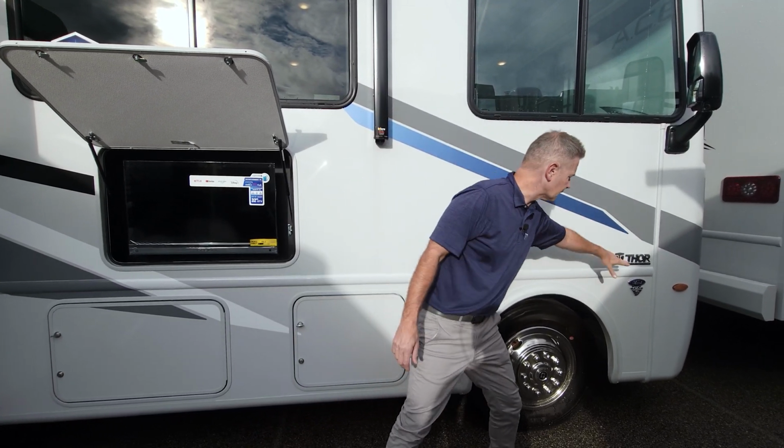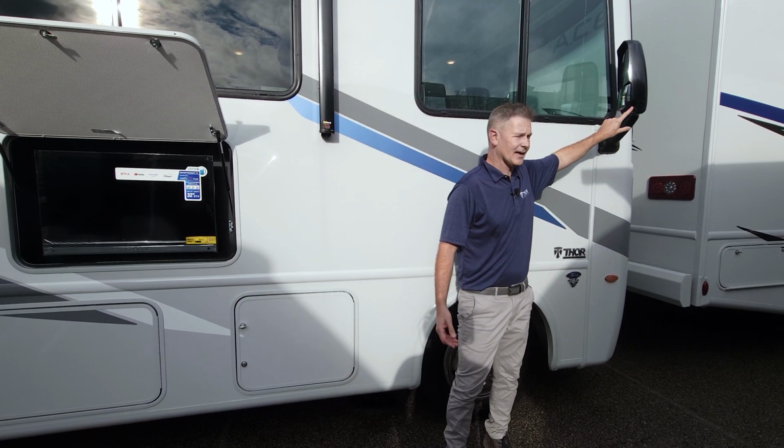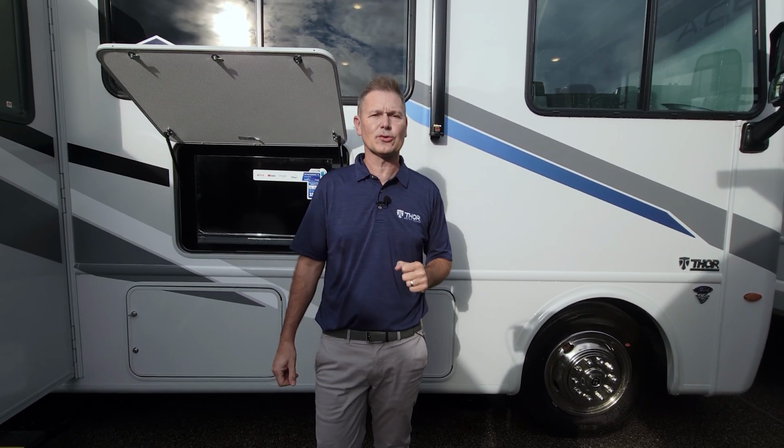And the powerful Ford V8 7.3 liter. There are the cameras that are integrated in the mirrors that we were talking about. This is everything you need for great family vacations. It is the 2025 Resonate 32B.